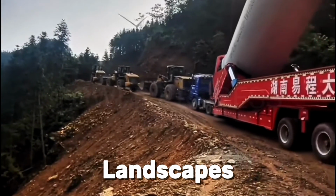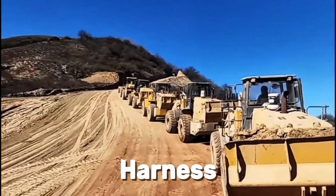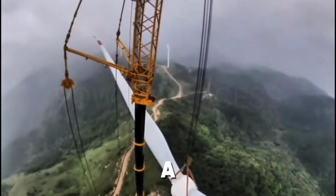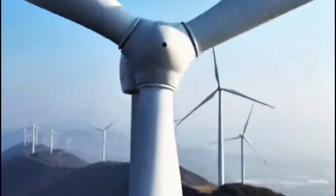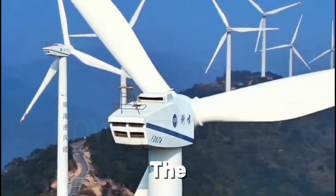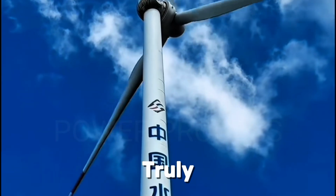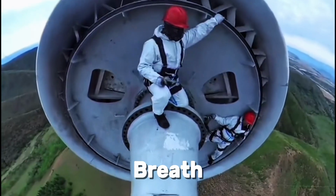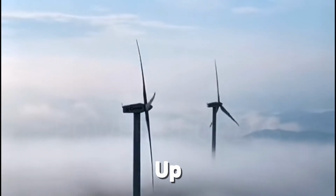Across vast landscapes, these magnificent machines stand tall, rotating gracefully as they harness the invisible power of the wind. Each spinning blade represents a commitment to a sustainable future, a step towards cleaner air and a healthier planet. From the intricate tasks performed high above to the monumental logistics on the ground, the dedication of every individual in the wind energy sector is truly inspiring. These are the unsung heroes, transforming the very breath of our planet into the vital, clean energy that powers our world and lights up our lives.